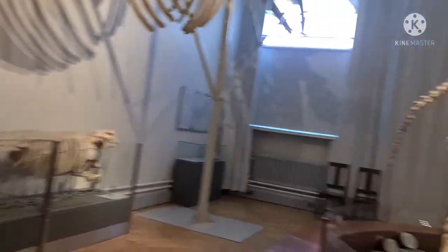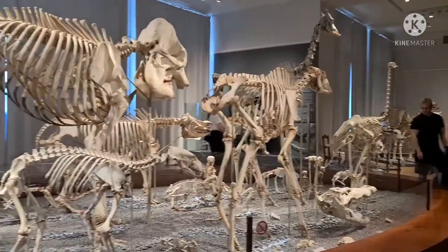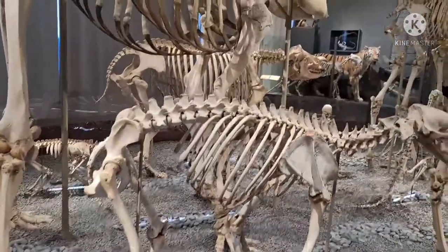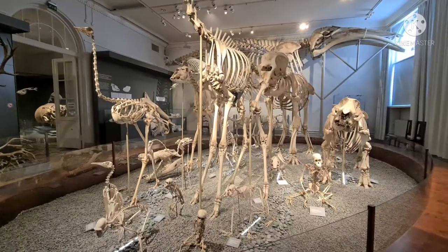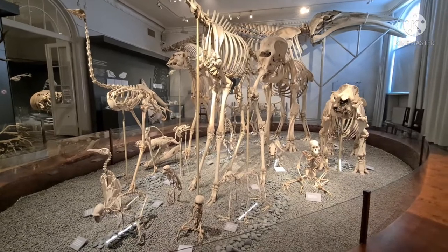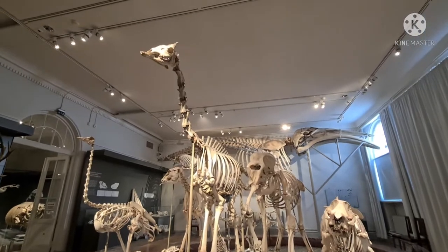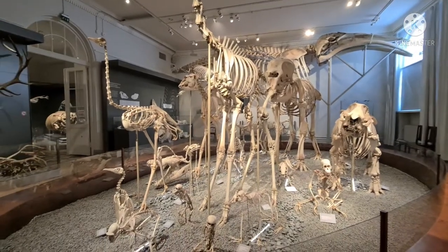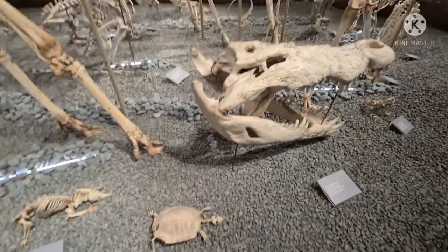Walrus. And then look at that. Just bones. Giraffe, the long neck. There is a monkey. That's a turtle. This one is a crocodile head. Turtle.